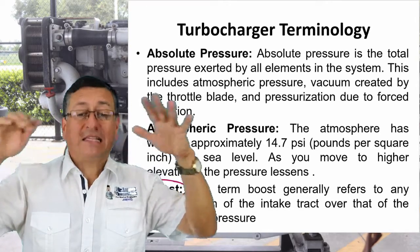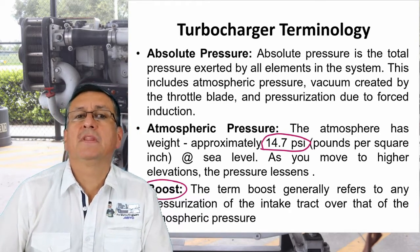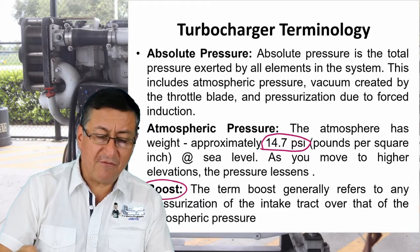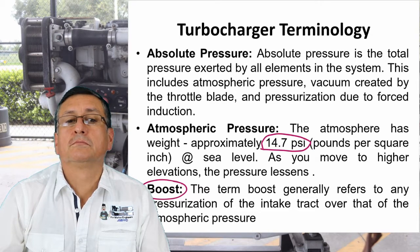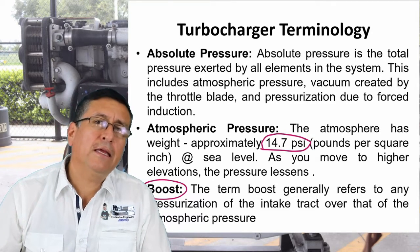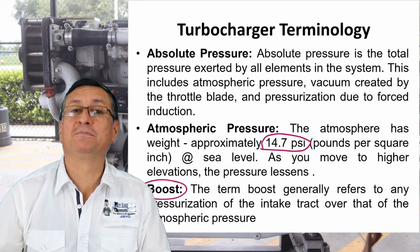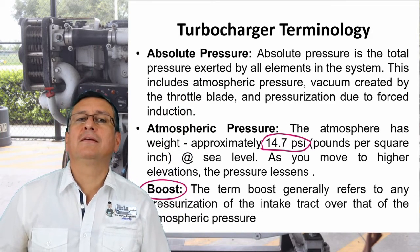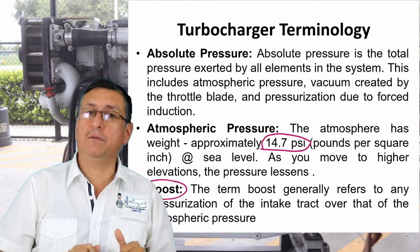What is the atmospheric pressure at sea level? The atmospheric pressure at sea level is 14.7 psi. This is 1 atmosphere, at sea level. Remember, what happens when you move to higher elevations? The pressure goes down. For that reason, the majority of people say that at sea level you don't need the turbocharger. Yes, but no problem if you have an extra pressure: more power. Alright, what is the meaning of boost pressure? It is the additional pressure that we are going to add in the combustion chamber, additional to the atmospheric pressure.